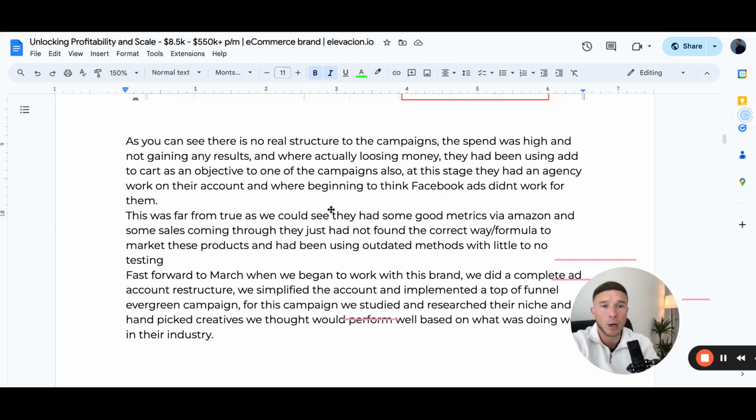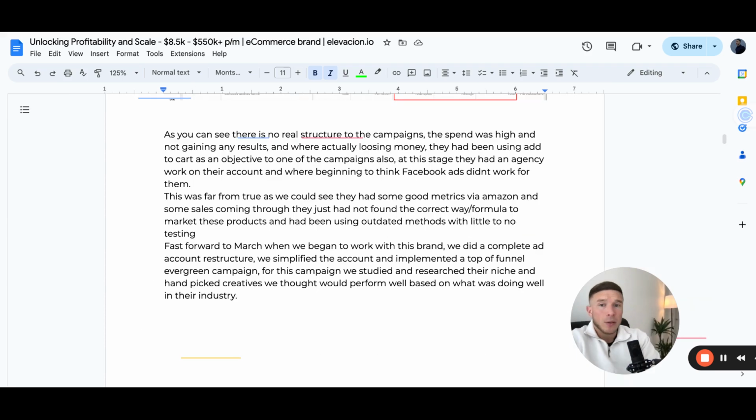So, as I said, they thought Facebook ads wasn't for them, which was far from true, because we could see some good metrics via Amazon and sales coming through. They just hadn't found the correct formula to market these products, and had been using outdated methods with little to no testing. Okay, so fast forward to March, we began to work on this brand.